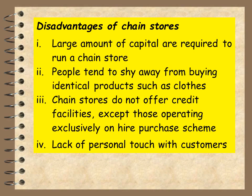Disadvantages of chain stores. The large amount of capital is required to run a chain store, which may not be available for many people. Number two, people tend to shy away from buying identical products such as clothes, and therefore they go to where they feel they are going to get very unique products.